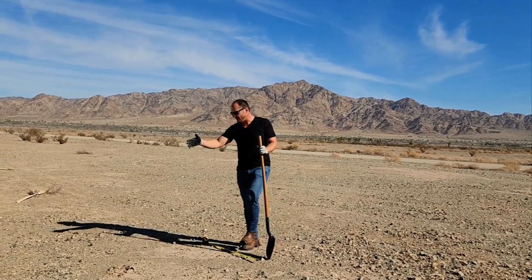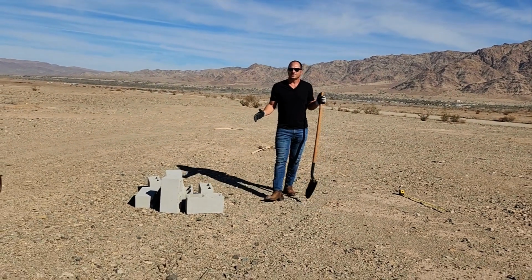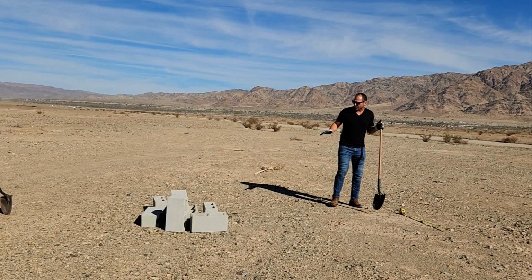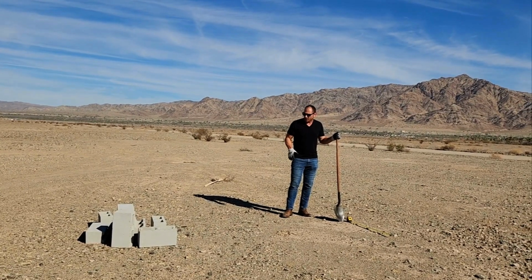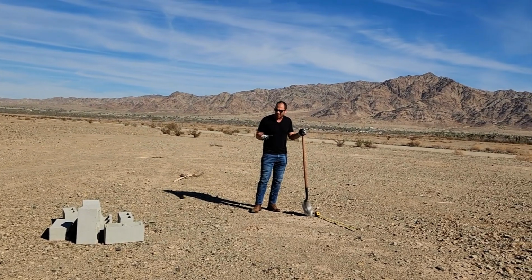So today we've got 10 cinder blocks we picked up, and we're just going to cut halfway into the ground, maybe 8 or so inches, a 3-foot square, and then we're going to place the cinder blocks in an outline so it's dug in a little bit.